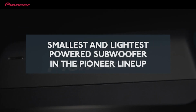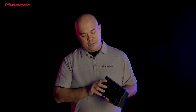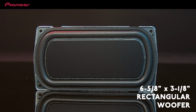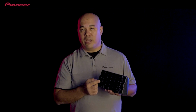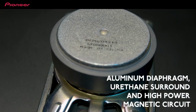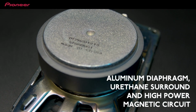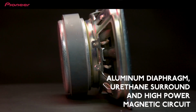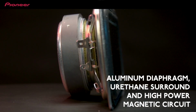The TS-WX010A features a unique new subwoofer. It's rectangular in shape, 6 5/8 inches wide by 3 1/8 inches deep, featuring an aluminum diaphragm for low mass but high strength, a urethane surround, and a powerful magnetic circuit.